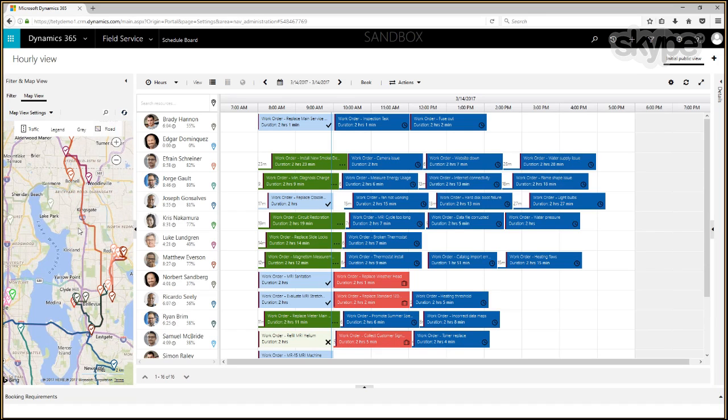Another very interesting functionality that we have for mapping is mapping extensibility. Out of the box, we use integration with Bing, but different field service organizations can use their own map providers for this feature.